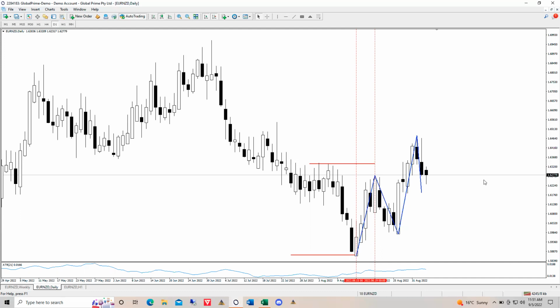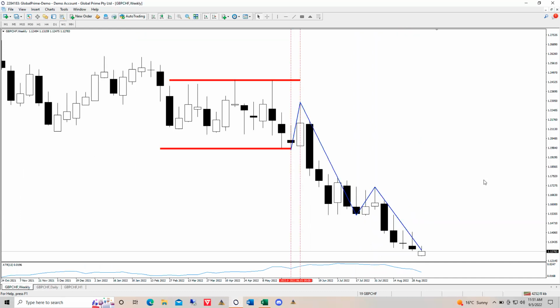So as you can see, our Euro crosses aren't really something that we're looking at the moment. So let's move on to more interesting instruments. Here we've got GBP Swiss. So again, we've got some Swiss franc strength against the weakness of the pound. That's very visible over here. So here we've got a strong bearish trend.